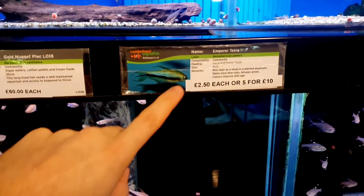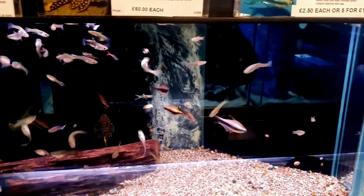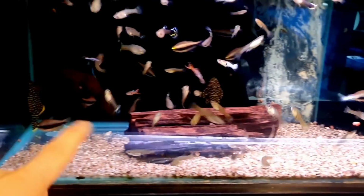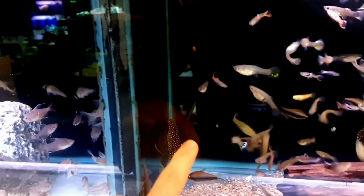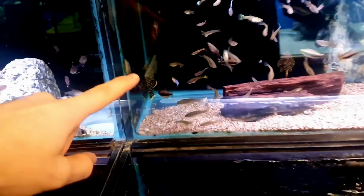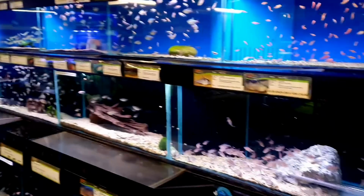Oh, just spotted Emperor Tetras. These are absolutely huge, but they're so nice. We've got 1, 2, 3, 4, so there's a good number in there. Golden nugget Plecos as well. I mean, they get pretty big, so probably not a good choice for my size tank. I've got no idea now what to pick. There's so much to choose from.